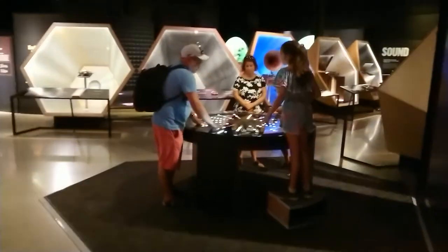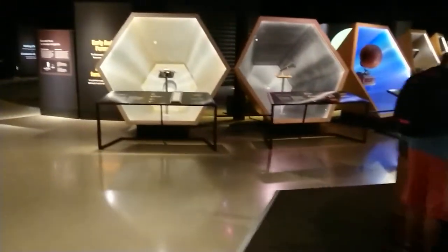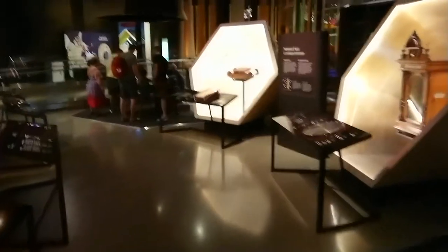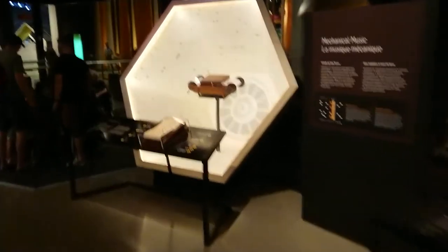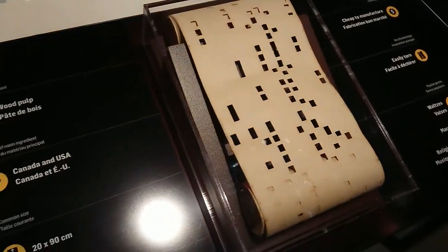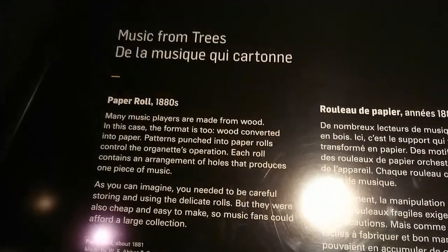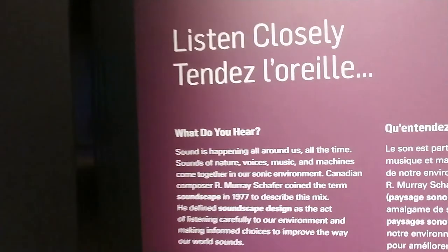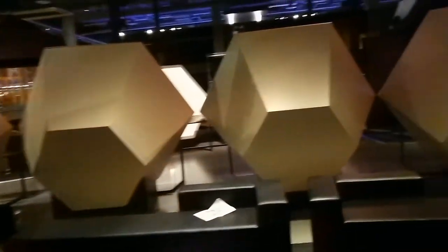This is their sound exhibit and mechanics of sound machines. Listen closely. What do you hear? Sound is happening all around us all the time. Sounds of nature, voices, music, and machines come together in our sonic environment. Canadian composer R. Murray Schafer coined the term soundscape in 1977 to describe this mix. He defined soundscape design as the act of listening carefully to our environment and making informed choices to improve the way our world sounds.